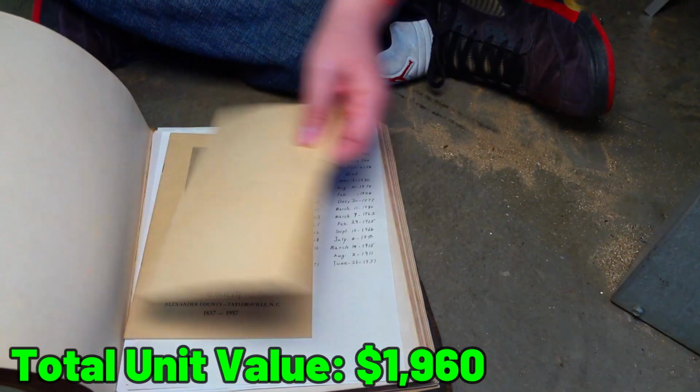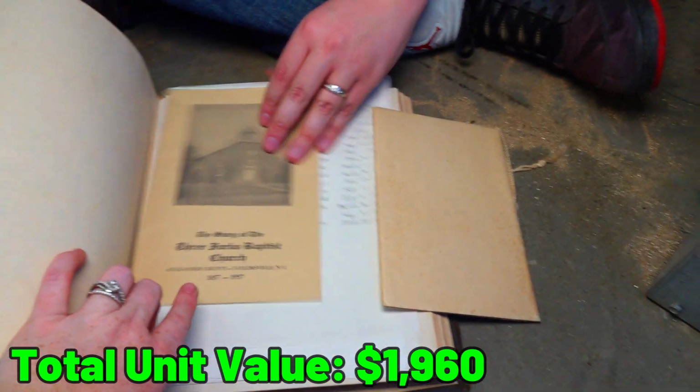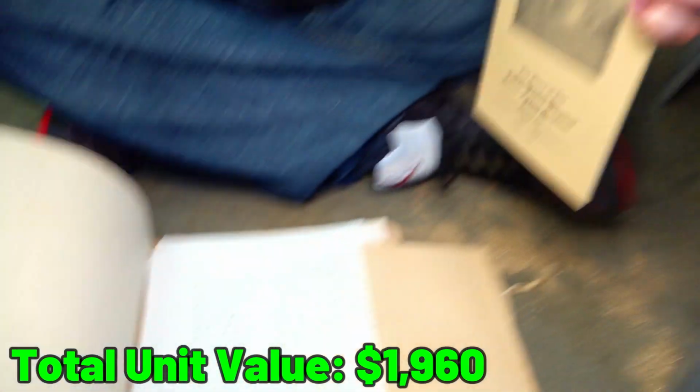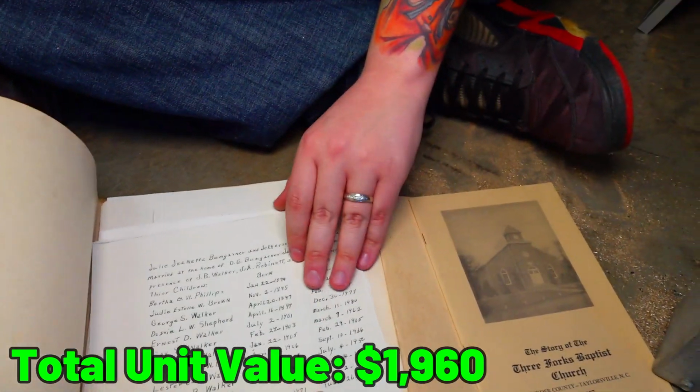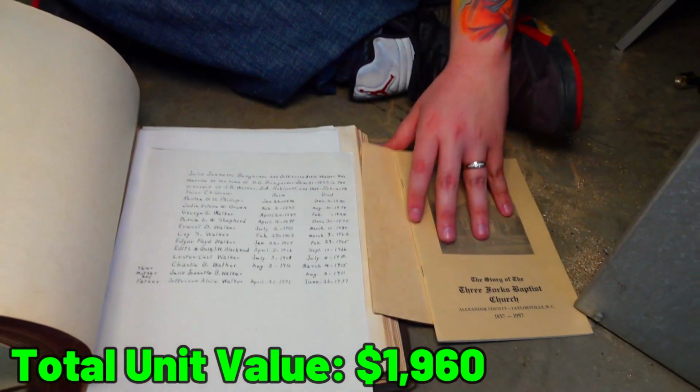Whoa, what is that? What is this stuff? Oh, this is like somebody's literally old church book. Yeah, look at that, though. What the heck? This is from 1857 to 1957. Look at these records right here. Look at the dates, born and died. 1870. Whoa. That's kind of crazy.